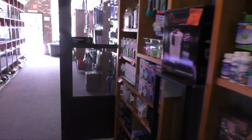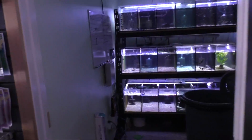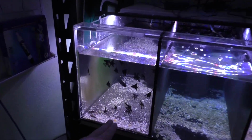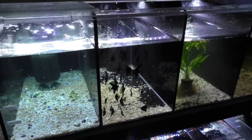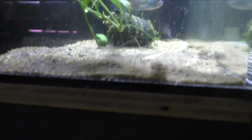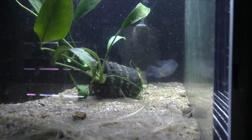Yeah, so back in the quarantine room. Lots more angels, all from the same person. This is one spawn angelfish. So this tank, and this tank, and this tank here, all filled with angels, all from one spawn. Over here, we've got supposedly a pair of blue acaras. We'll see how that goes.